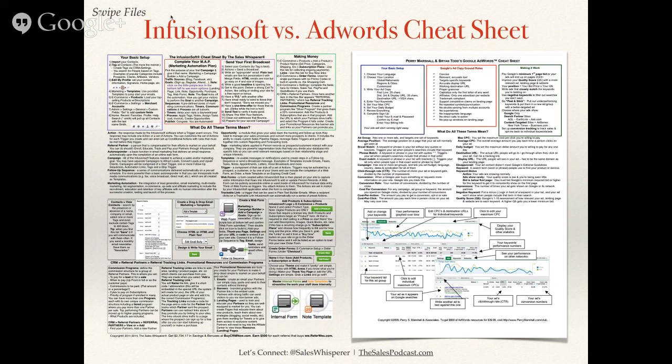All right, so you probably have things right under your nose that you can swipe. Borrow it, improve it, don't steal it. Don't just put your name on it and call it yours, but borrow the ideas, borrow the structure, and then launch. Okay. And Ty, like I said, if you've got a question or want me to cover something, just hit me up.